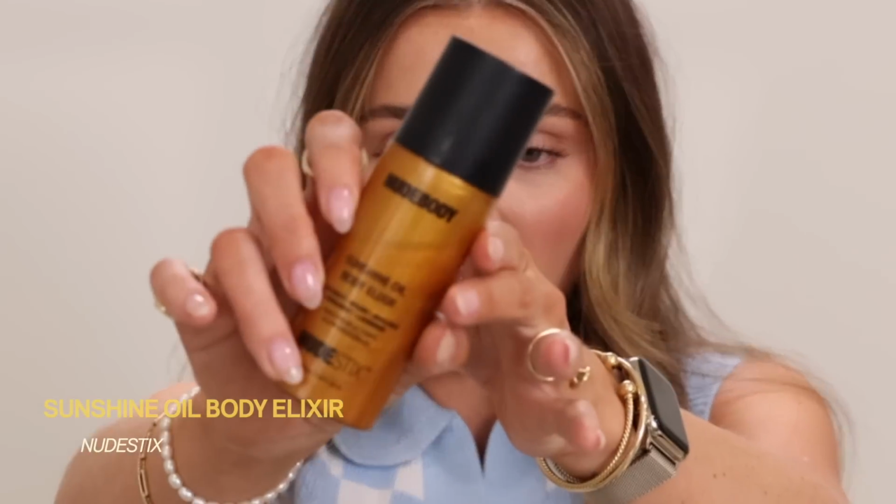Speaking of summertime glow, I'm so happy that this is finally out, because I got to have a little sneak peek of it when I was on a trip with Nude Sticks a few weeks ago. And then we also got to play with it during my bachelorette, and it's finally out. This product is finally here. Every year, no matter what time of year it is really, but especially in the summer when I'm wanting to have my limbs more exposed and having them glowing, I always have a body oil on hand, and Nude Sticks launched the best body oil that I have ever tried. This is the Sunshine Oil Body Elixir.